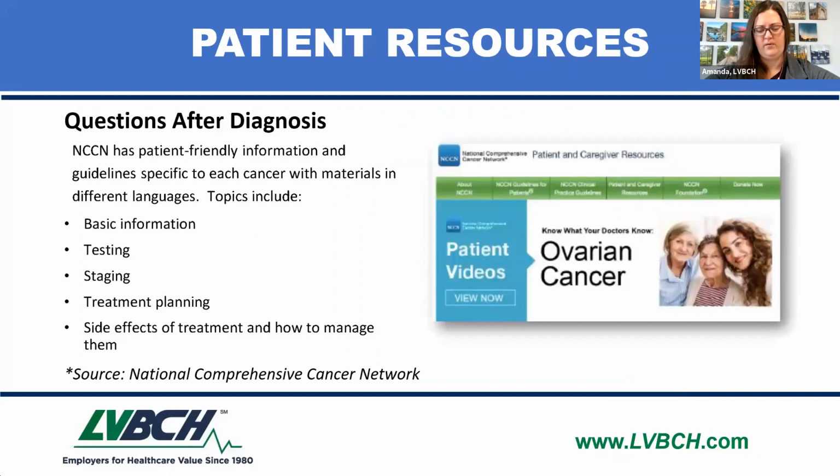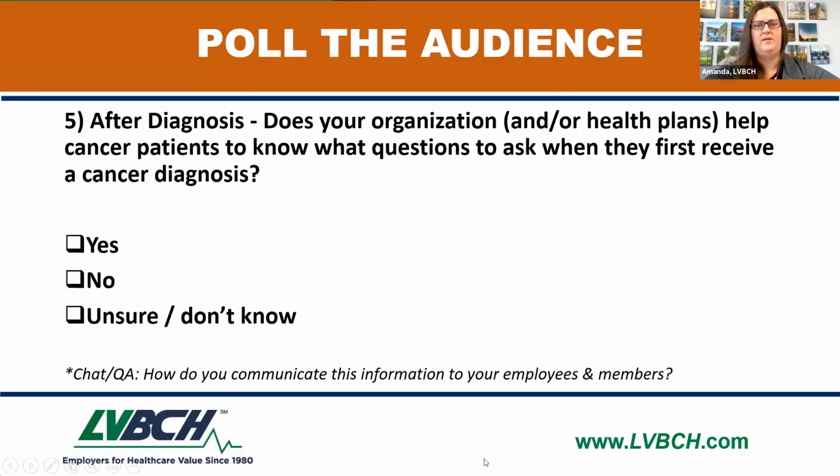So just going through here, this presentation also has some great patient resources, things as employers you can share with your members. This one comes from the National Comprehensive Cancer Network, but they have some good information on the types of questions to ask after a new diagnosis, really getting the basics going. And we're going to have more of these throughout the presentation. So this is just a quick poll here. After diagnosis, does your organization or health plan help patients know which questions to ask when they first receive a cancer diagnosis? And this one, again, may be a little more opaque to our employers if it's something your health plan is doing. So again, it's something that you can ask about.